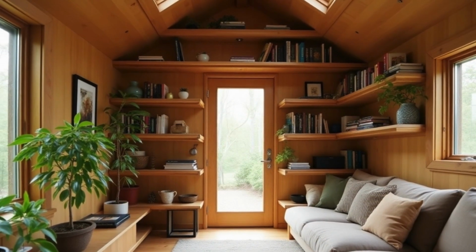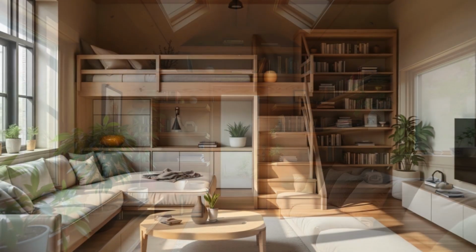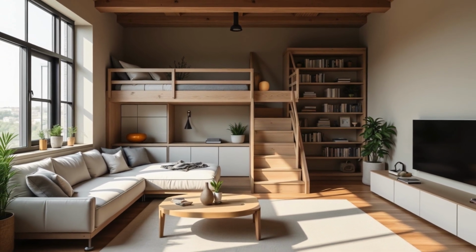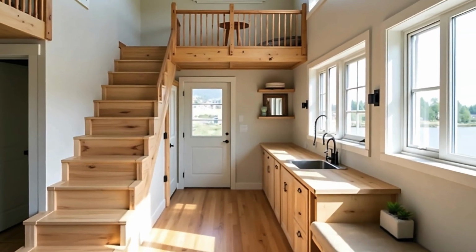Two-story tiny homes also encourage creative use of vertical space. You'll often find clever storage solutions built into the design, like shelves that reach up to the ceiling or staircases with built-in drawers. This not only maximizes storage but also keeps your living area organized and clutter-free.